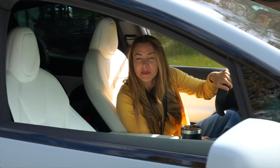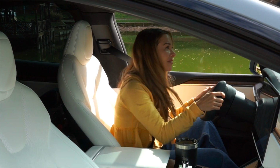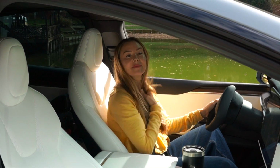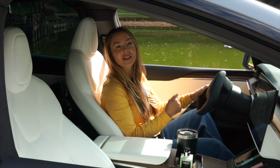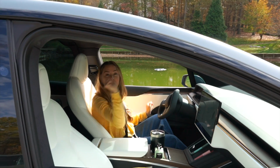I have to say I'm kind of reconsidering my whole existence right now. Like, what am I doing? The Model X is amazing. I love it. But I also love the R1S now. So, I don't know, Matt. I think we might need to do a little car swap. See what we think.